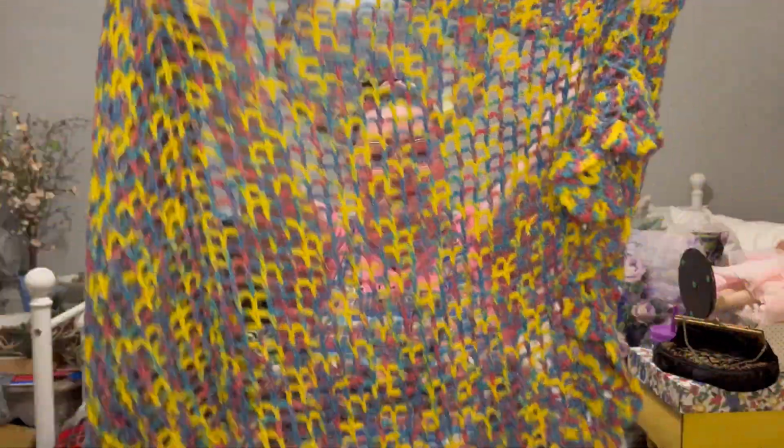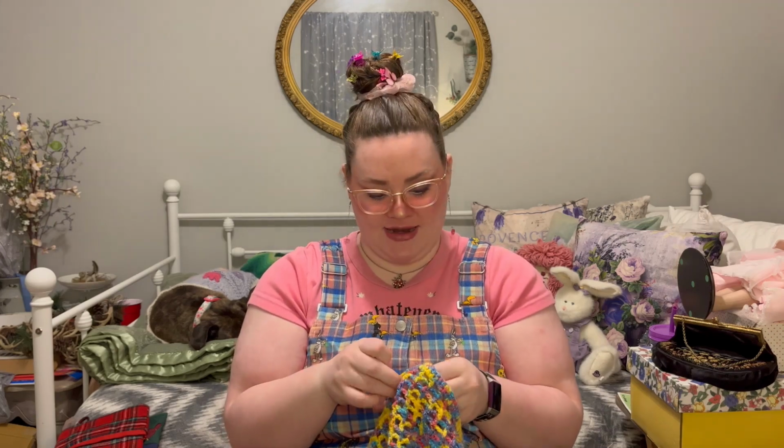I'm not gonna take it apart or anything, but I might, because the blanket actually does need to be fixed. So I might take it apart, but I probably won't. But it's just a little shawl. I'm not gonna put it on because I haven't washed this stuff yet.